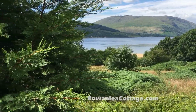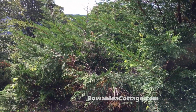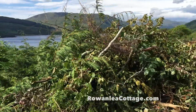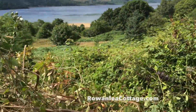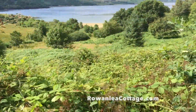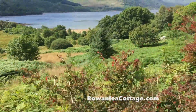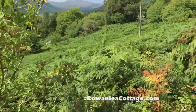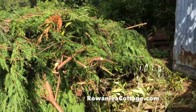So this is the view we're going to get once I've chopped all the bramble and old pine trees away. I tell you, it's a big undertaking. So this is pile one that needs to go through the wood chipper, and this is all the bramble that I need to chop away. Then I'll work my way to here, which is pile number 2, which needs to go through the wood chipper.